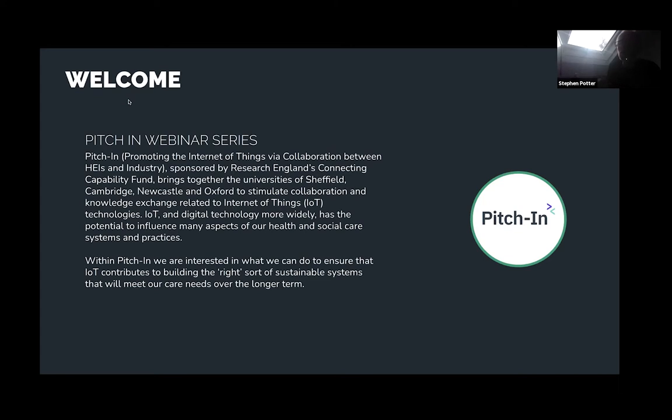But it's not just the use of technology, it's also thinking about all the aspects around that: acceptability, sharing data, ethical concerns, and also what are the appropriate business models. How do we build a sustainable industry? How do we build a sustainable ecosystem around this, so that the services that we build are going to be there for the long term and not just disappear overnight?